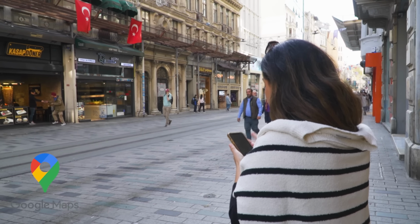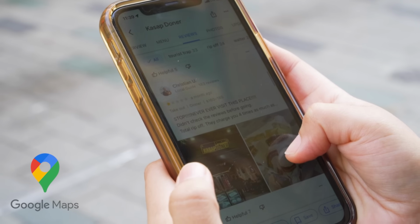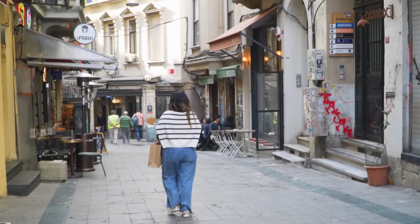Navigation apps like Google Maps are very accurate to navigate in the city. To be honest, this is the only one I have been using for almost a decade living here, and it has never failed me.